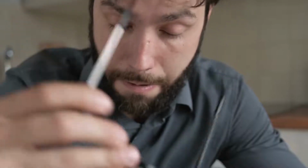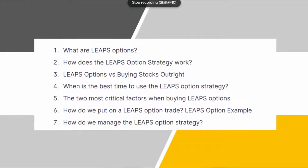Hey, if you're like most people, you've heard of LEAPS options but don't really know what they are. In this video, we're going to discuss the two most important factors about LEAPS options. We're going to discuss what LEAPS options are, how they work, buying LEAPS options versus buying stocks outright, when is the best time to put on LEAPS options, and most importantly, the two most critical factors when buying LEAPS options.